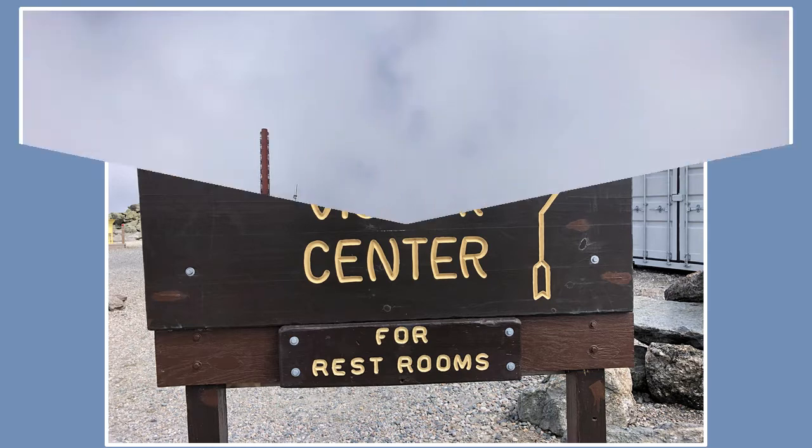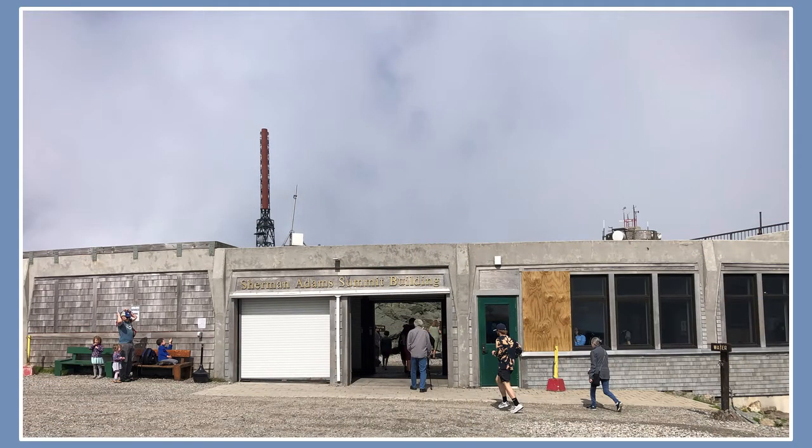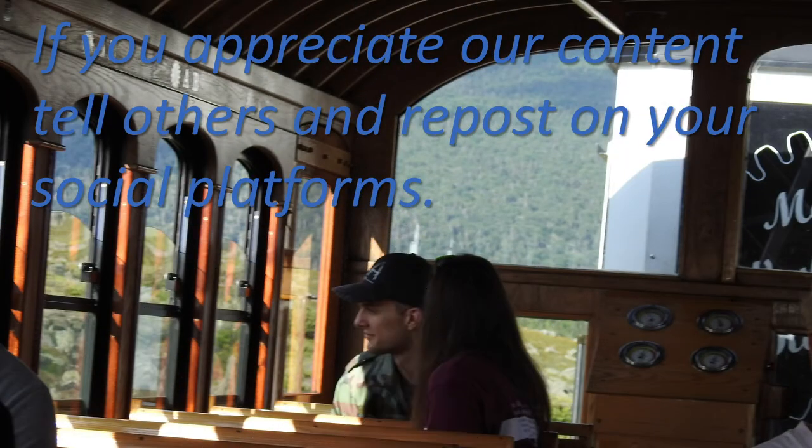As you pass through this doorway, you can go to the right and you can go into the visitor center. The actual museum in there was closed. I'm not sure why, if it's for renovations or because of COVID, but the visitor center, as far as buying gifts and all that, was opened.